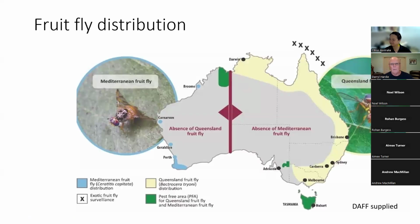So this time we'll go into a bit of, everybody wants to know about fruit fly. Now, the one good news about citrus is it's not what I'd class as highly susceptible to fruit fly. It varies. And people go, well, what fruit fly is going to attack my citrus? So the 2 main species we have: in Western Australia, you have the Mediterranean fruit fly, and on the East Coast, we have the Queensland fruit fly.